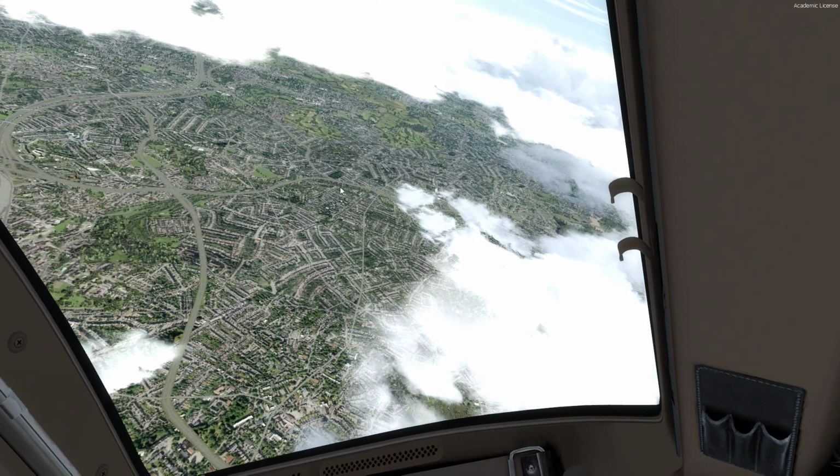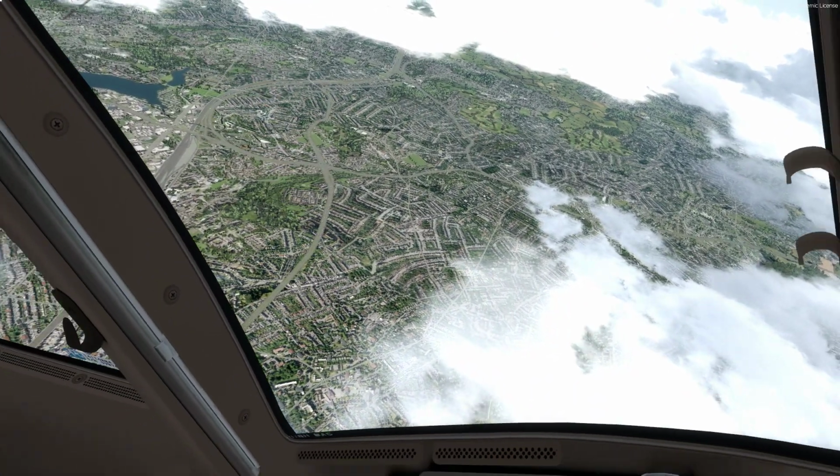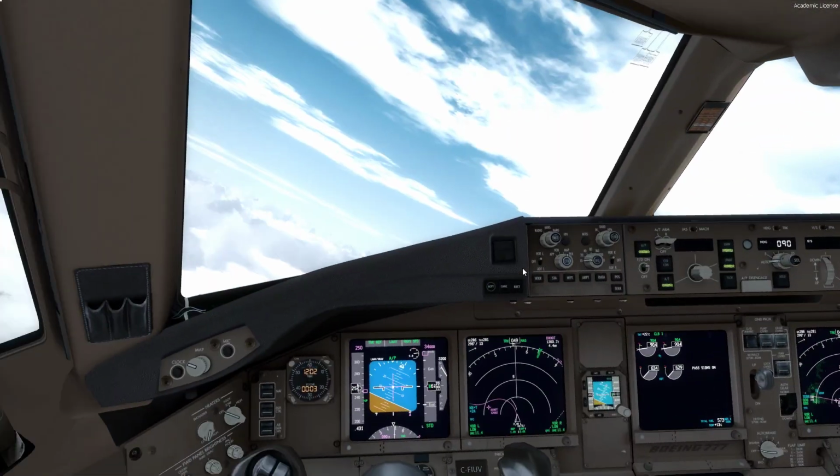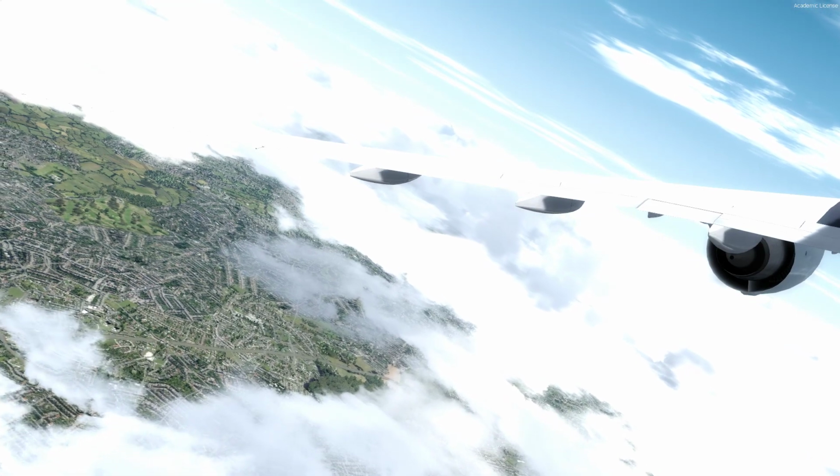All the way up. Got London down there. That's nice. Massive. And let's swing all the way back.